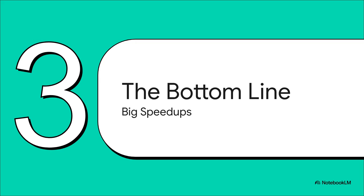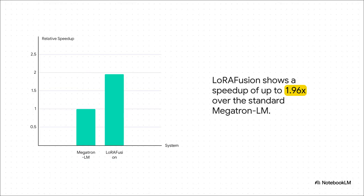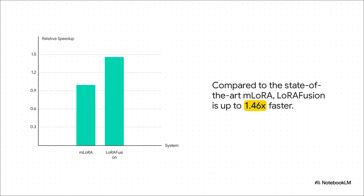So these solutions all sound great in theory, but do they actually work in the real world? Let's take a look at the results. Well, the numbers really do speak for themselves. Compared to Megatron LM, which is a really standard framework for training these huge models, LoRAFusion delivered an end-to-end speedup of up to 1.96x. That's nearly double the performance. And the comparison gets even more impressive when you put LoRAFusion head-to-head with MLoRA, which was the previous state-of-the-art system designed specifically for handling multiple LoRA jobs. Even against this specialized competitor, LoRAFusion was up to 1.46 times faster. So it doesn't just outperform the general tools, it outperforms the specialists too.